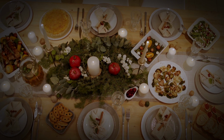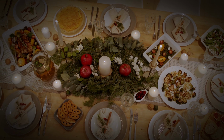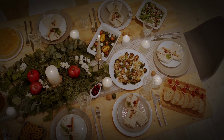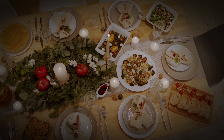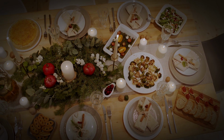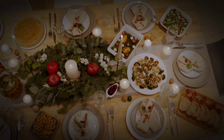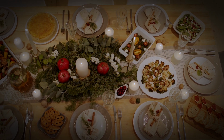Coq au vin. This rustic dish, which translates to chicken and wine, features chicken braised in a rich red wine sauce with mushrooms, onions, and smoky bacon. It's a hearty, flavorful meal that's perfect for a special dinner. Let's begin. Start by preparing the ingredients.